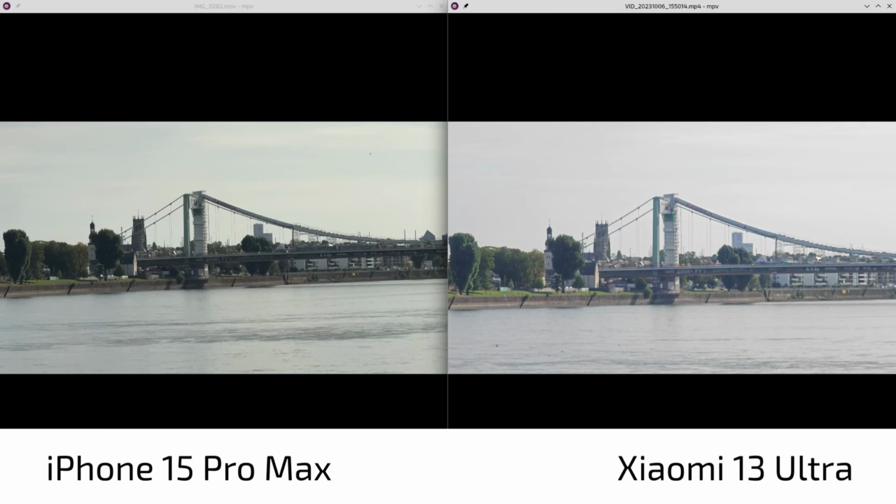Overall, I would prefer the iPhone 15 Pro Max. Much more realistic colors here in zoom shots. I would even give the win to the iPhone 15 Pro Max because, with this more contrasty look, it looks a little bit sharper. With the Xiaomi 13 Ultra, it's just too hazy looking for me here. Front-facing camera, definitely the iPhone.